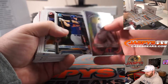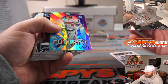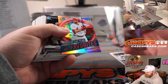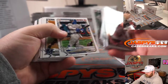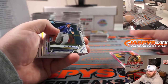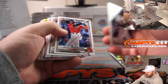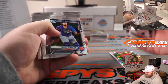Tarek's going for the Tigers. Heston Kerstad for the Orioles. Dylan Carlson for the Cardinals. Tristan McKenzie /299 for the Indians. Anthony Liu. And Nick Lodolo, Atomic for the Reds. And John Alves. Asa Lacy for the Royals.